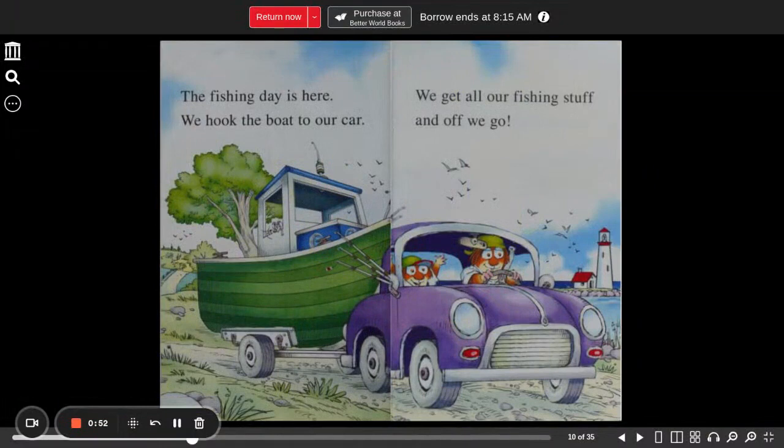The fishing day is here. We hook the boat to our car. We get all our fishing stuff and off we go. Oh, do you see the mouse and the spider? They're up in the boat, sitting in the captain's seat. Oh, there's a lighthouse.